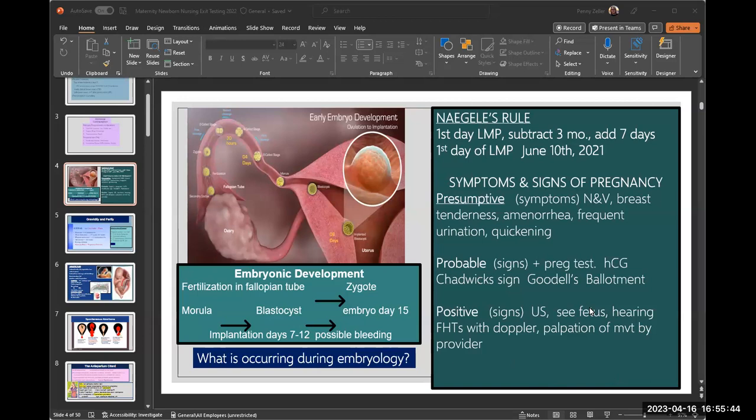So, refresher, fertilization. It occurs usually in the middle of the cycle. And from this picture, you can see that the ovary has released an egg and it's traveling through the fallopian tube. If the sperm fertilizes that egg, then we have a conceptus, or what we call a zygote. The motility of prostaglandins and such helps that conceptus travel through that fallopian tube on its way towards the uterus. And in the uterus, it actually implants into the wall.